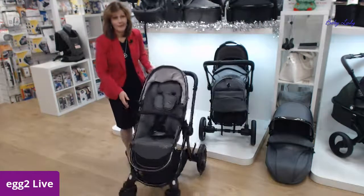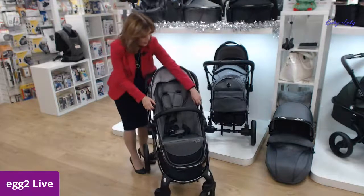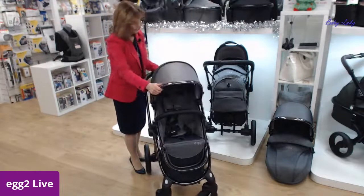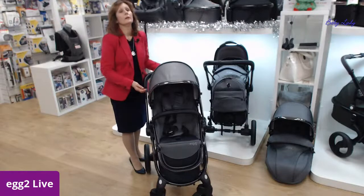But can you see how big that seat unit is now? Isn't it massive? It's really good size. And you can slide your hood up as well, so if you needed extra height. It's great for parents who are a little bit taller and will most likely have a taller child. And also a higher percentile.